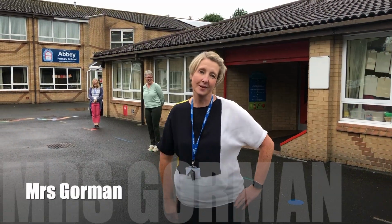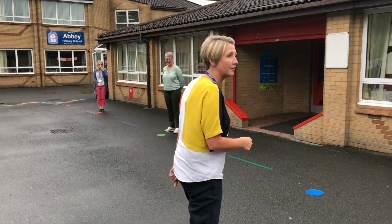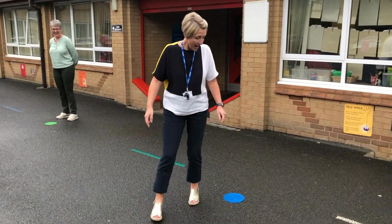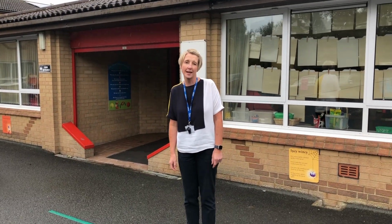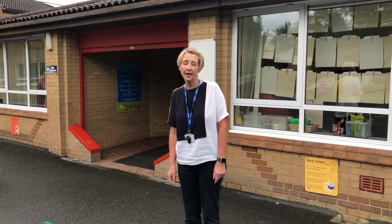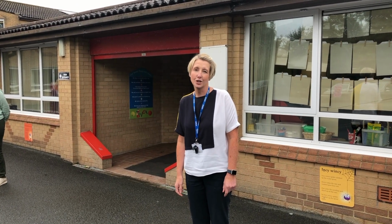My name is Mrs Gorman and I'm one of the P1 teachers and I'm going to take you on a wee sneaky peek round our school. Come with me this way and we're going to have a look first of all at where we're going to line up. Have a look here and you'll see our blue spot, and that's where all the boys and girls in my class are going to line up in the morning. Mummies and daddies will leave you off and then with me you'll go into your classroom.